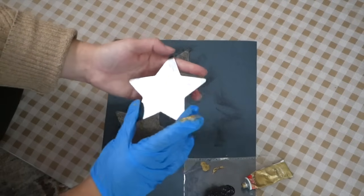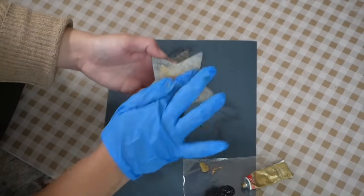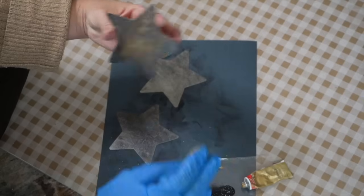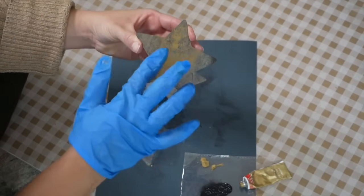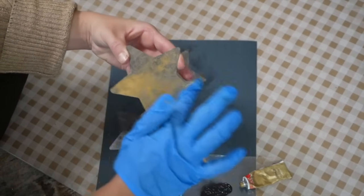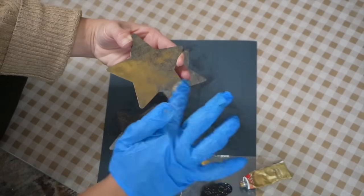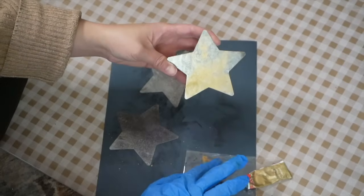Next, I began to apply the rub and buff, and here is where you start seeing the problems. It wasn't applying evenly, and I don't know if maybe it was the glove that I was wearing or if it was just the fact that I've used this rub and buff so much and it just wasn't good anymore, but it was not going on very evenly as you can see, and I'm rubbing it back and forth and it's just not doing what I want it to do.